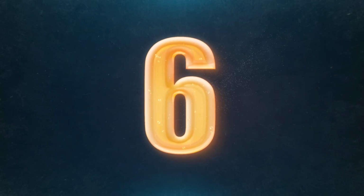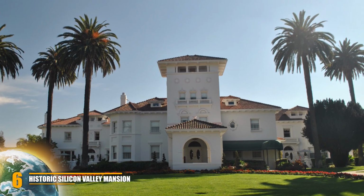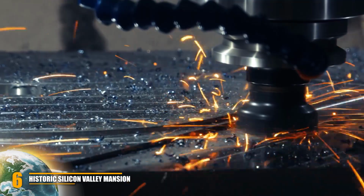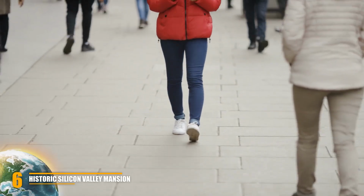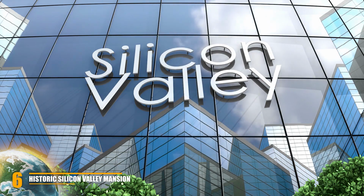Number 6. Historic Silicon Valley Mansion. The historic Hayes Mansion in San Jose, California was once a hotel and conference center. The city purchased the 214-room property as a hub for the tech industry, but tourists and professionals didn't really catch on to the idea, partly because the mansion is on the outskirts of Silicon Valley.